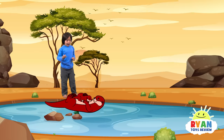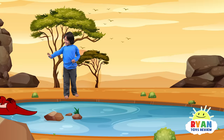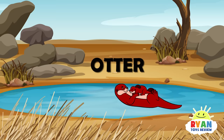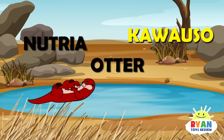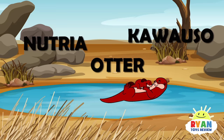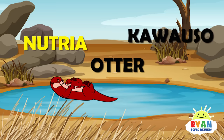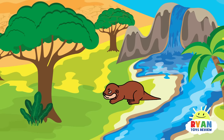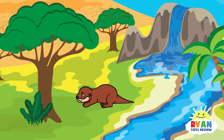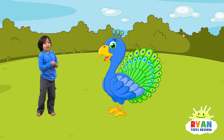What animal is this? Whoa, look at the otter. It's an otter. Otter. In Spanish, nutria. In Japanese, kawauso. Say it again. Otter. What's the name of a baby otter?